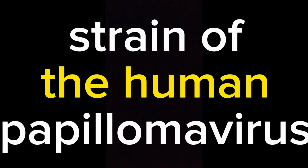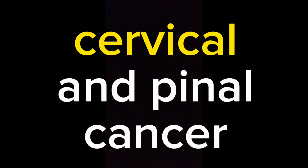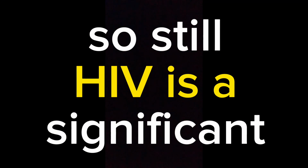We have HPV, human papillomavirus. Many of the same high-risk strains of the human papillomavirus that cause cancer have been found in people with penile cancer. So the HPV associated with cervical and penile cancer is a sexually transmitted virus. Although HPV is present in nearly all instances of cervical cancer, it is present about half the time in people with penis cancer. So still, HPV is a significant risk of penile cancer.